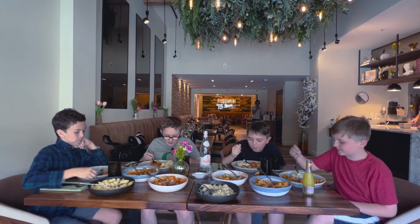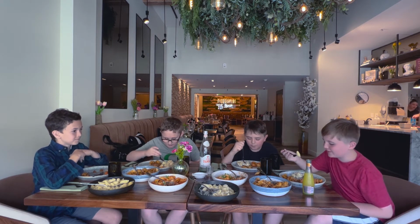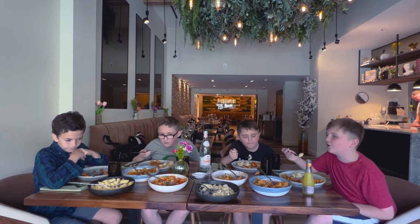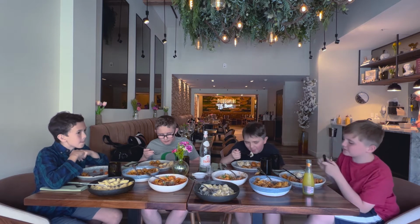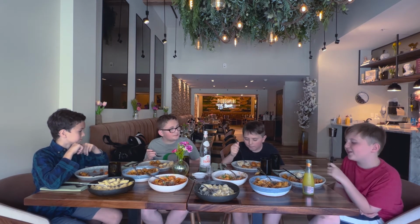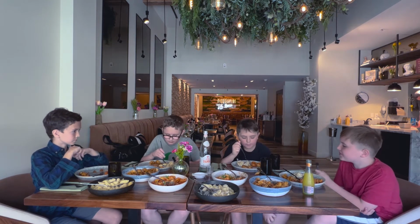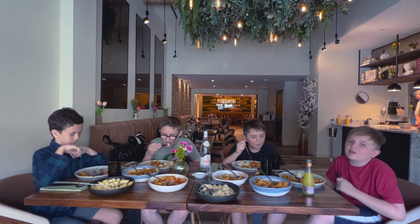Do you guys want to try the next? Yeah. That one. The cheese that he put on, it looks really cool. It looks like coconut shavings. Really? Oh yeah, it does. You could really taste the cheese shavings. That's I think my second favorite. It has a very strong taste, but it really works well. All of them are amazing.